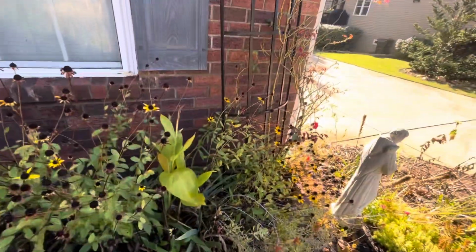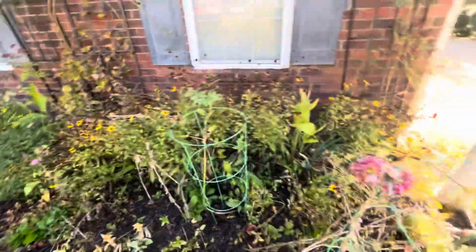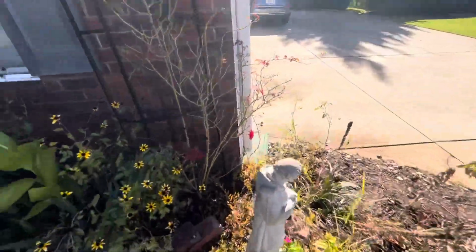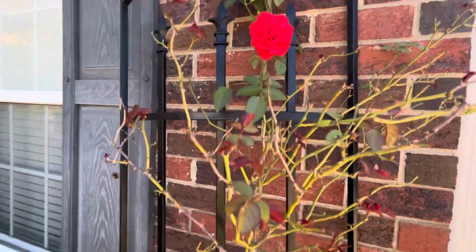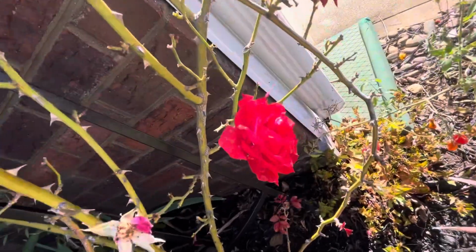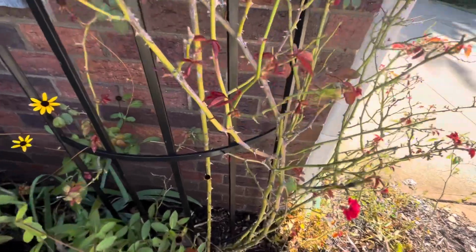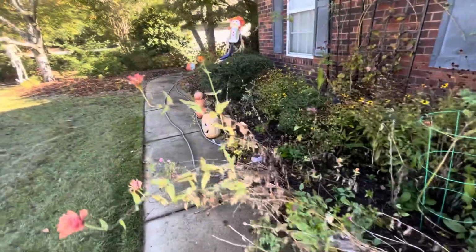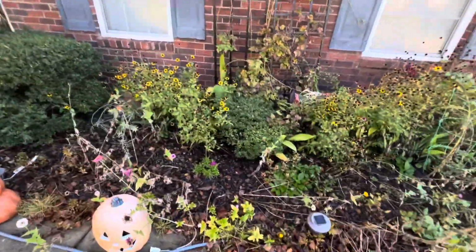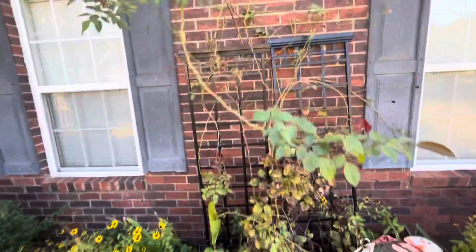Still have a little bit of yellow from our black-eyed Susans back here, but they're well on the way to finishing up. We do have a couple of climbing roses here. This one has continued to give us at least a few blossoms all through the year. Never large numbers, but enough to make it worthwhile. And it lost most of its leaves through black spot, but it's coming back. We're seeing a lot of new leaves. Probably won't last for long because of the cold coming, but it's at least trying to keep itself going as long as possible.